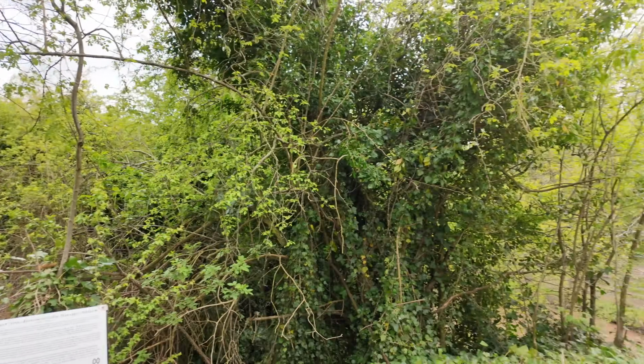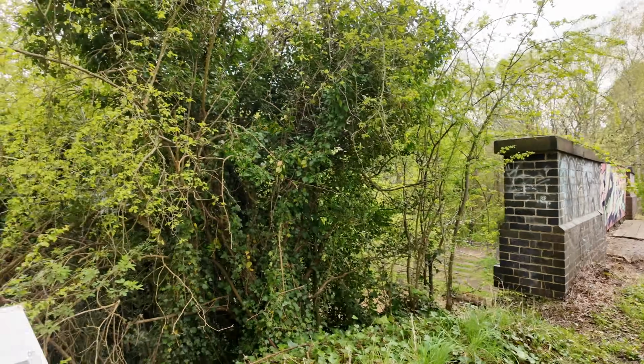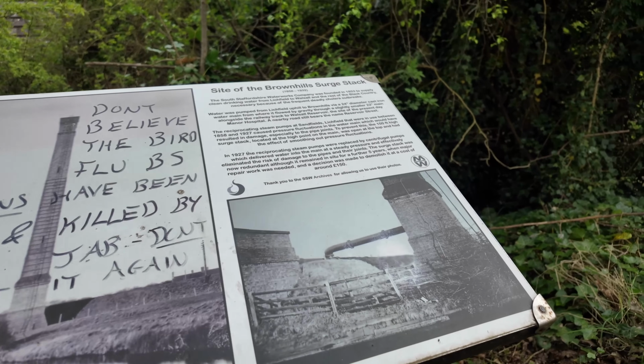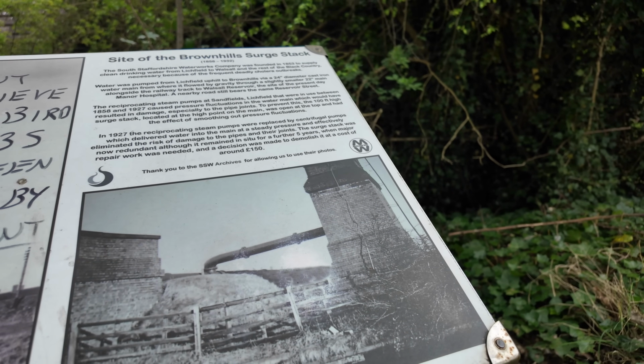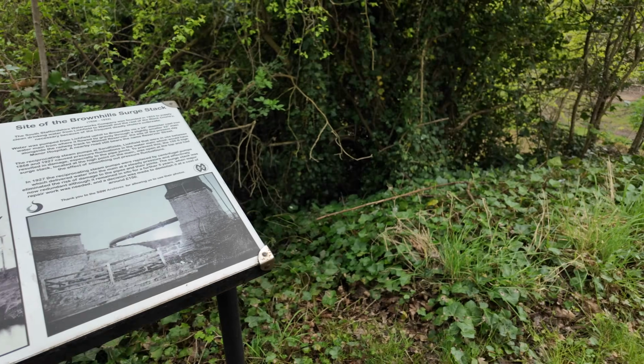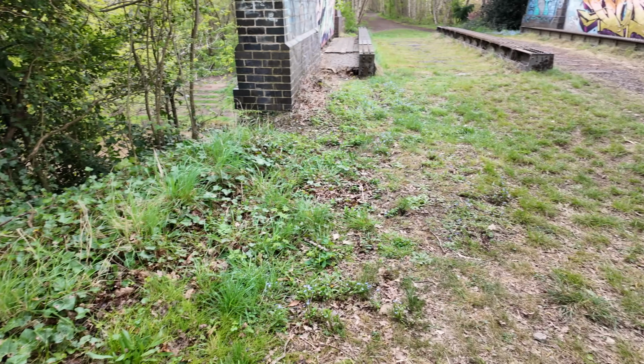The surge stack would have been just here, just to the side of this bridge, look. And this would have been absolutely massive. You can see pictures of it just on here and how it would have connected to the railway. The bridge is just there, look, you can see the pipe would have come across into the surge stack and then run down that channel there.